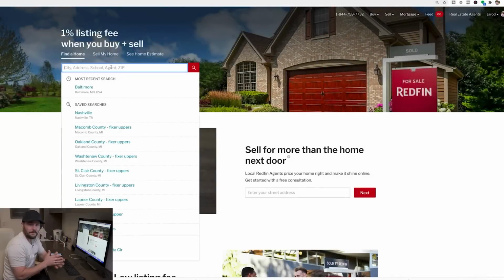Okay, so we're gonna use Redfin this time to look for a distressed property. Redfin is one of the services that we can use to find deals that are listed for sale. Zillow is the most popular one, but Redfin's another one that I really like to use because they have a really cool feature called Fixer Upper, which I'll show you right now.